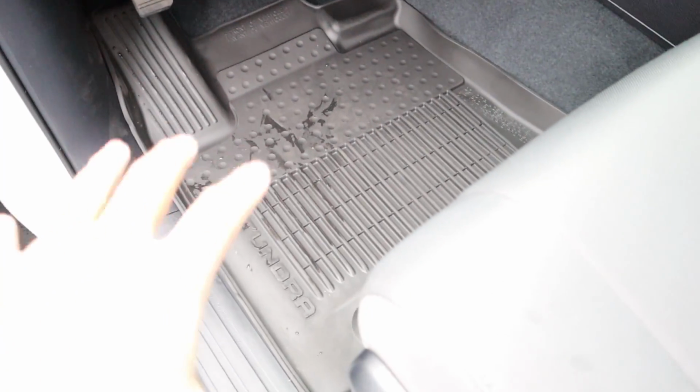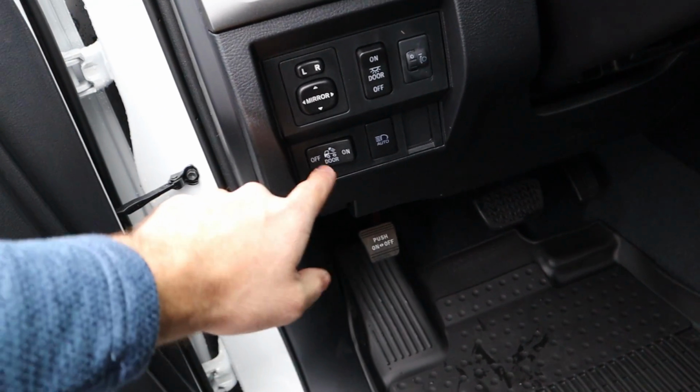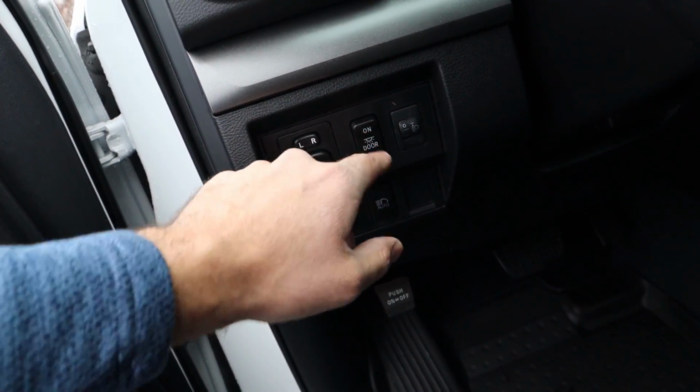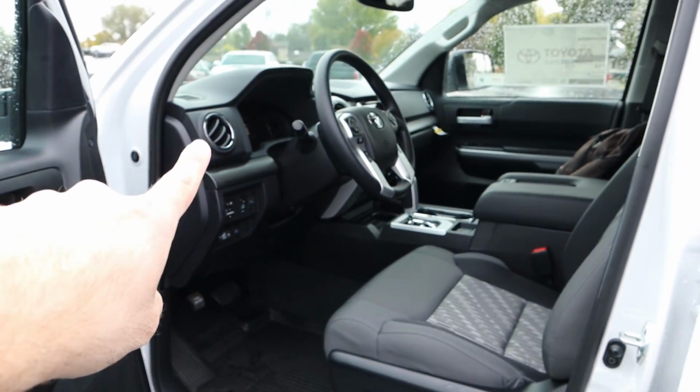We got the pedals here, got the floor mats, again, rubber floor mats here for the front. Notice it's a push-on brake. Got that for the cargo light, and then notice we have this for the mirror adjustment, and also that for the door light. And other than that, there's also a circular vent.